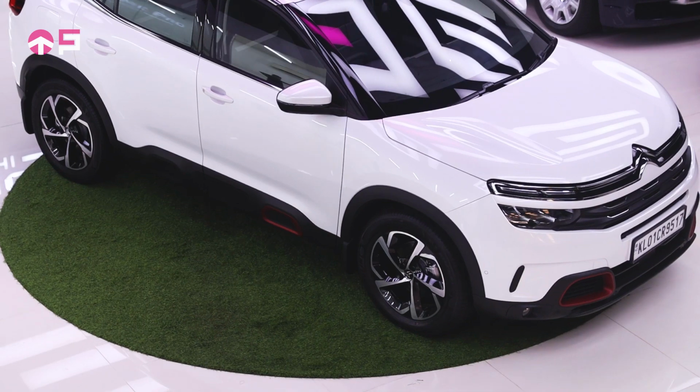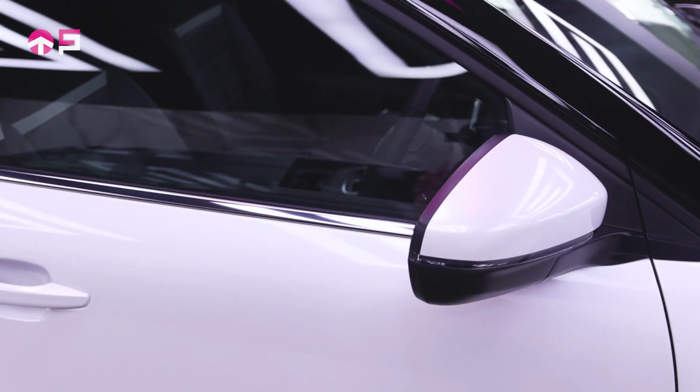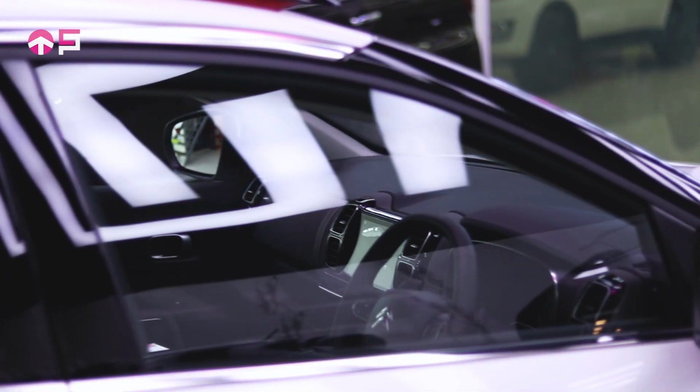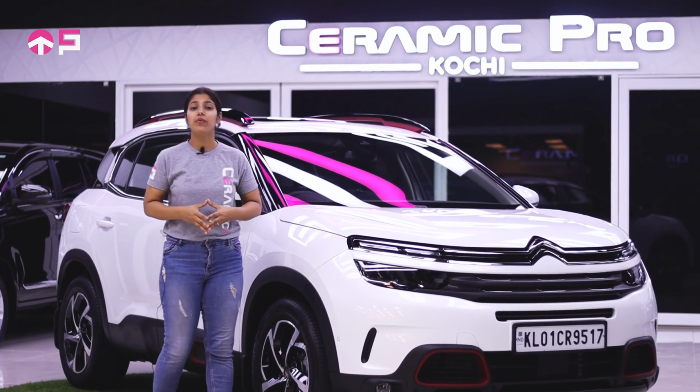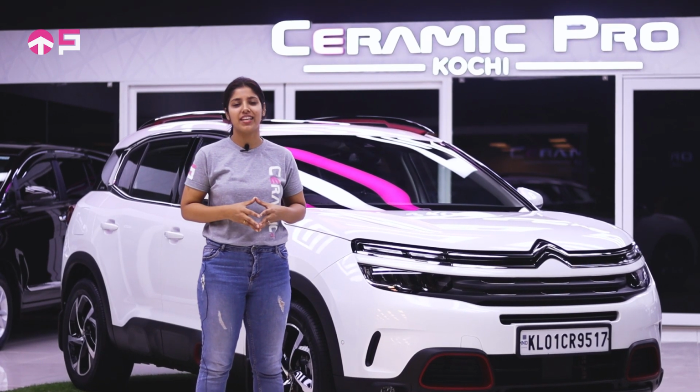The Aircross is now protected against all kinds of environmental damage with the industry's best gloss on it. The surfaces of this wonderful car are now hydrophobic in nature. So guys, enjoy this apparent movement with the Citroen C5 Aircross, and I will catch you up with the next one.